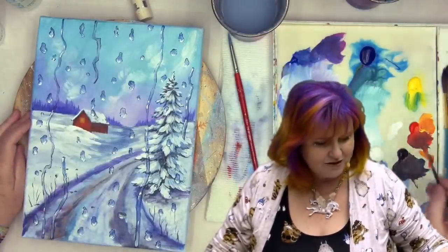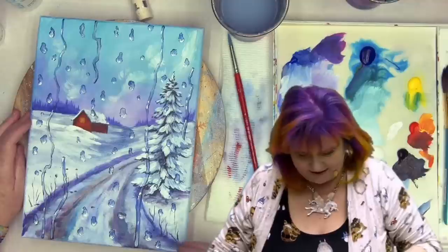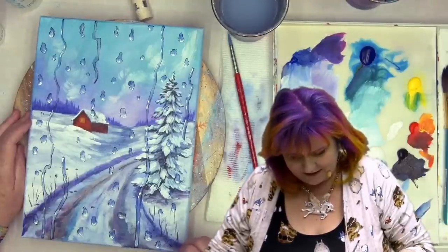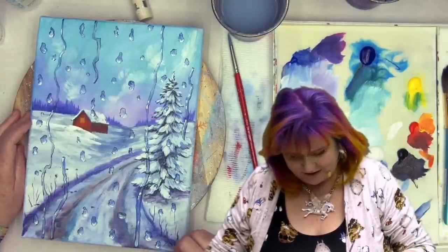I'm going to take this brush and I'm going to sign this painting. Yay. I'm going to sign it in black, I think. Very delicately. This was fun. I hope you guys had fun. I had fun. I really did.